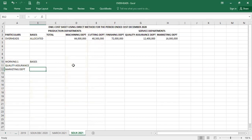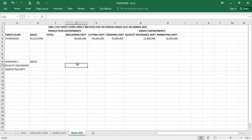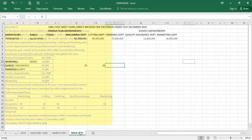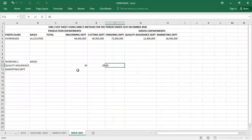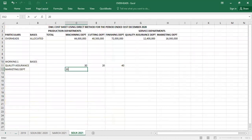Let me make it in line with what they were given. Quality assurance is distributing 30, 20 to cutting and 40. So here we say this is getting 30 from the quality assurance. This one is getting 20 and this one is getting, sorry, it is 40. Then for the marketing department giving to machining, it is 20, 25 and 50.